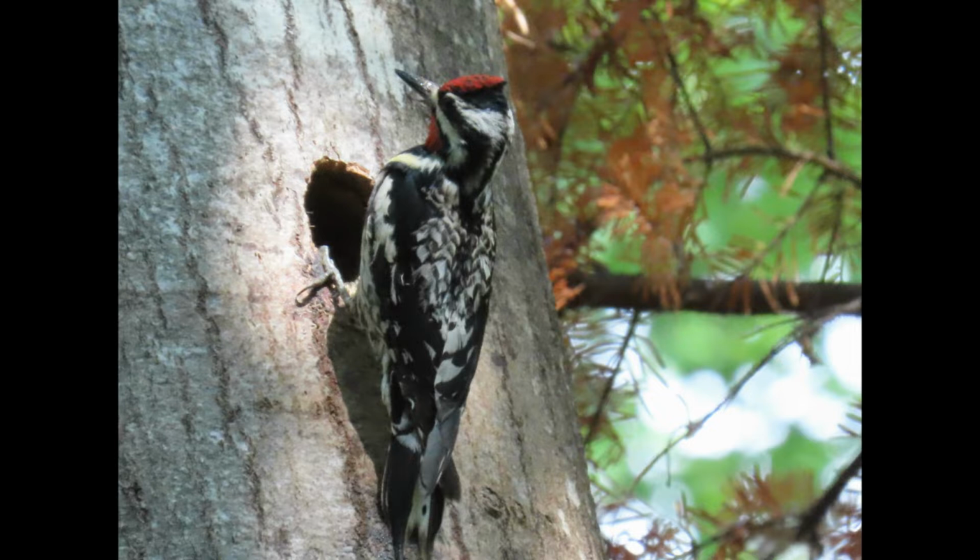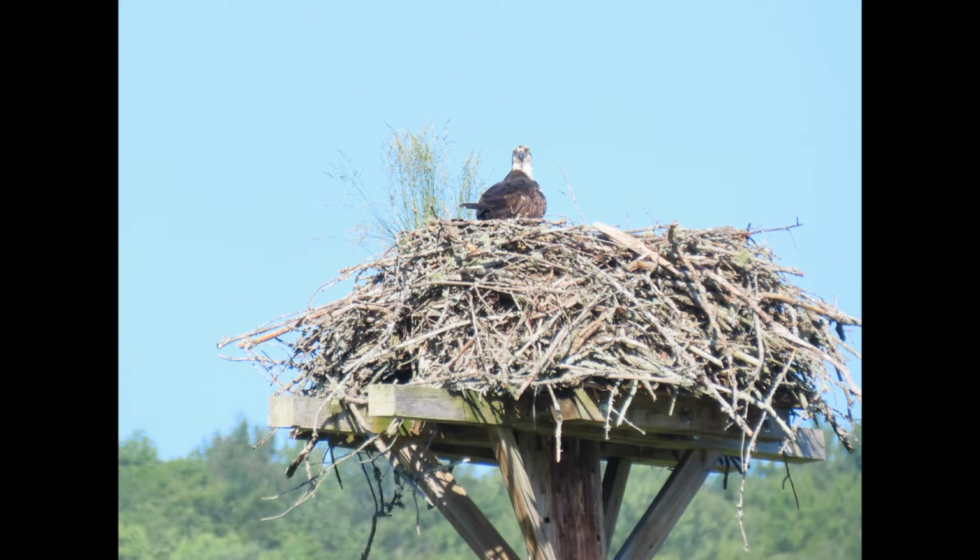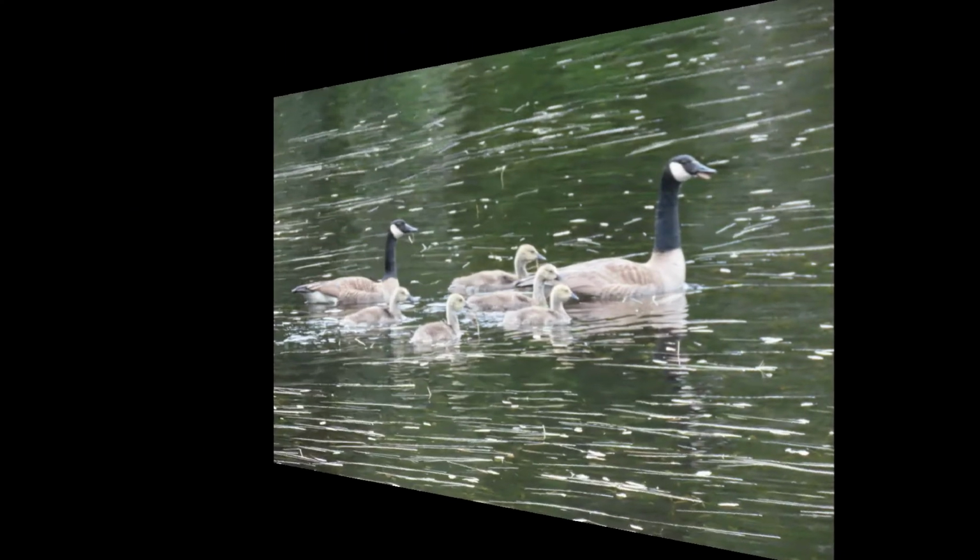Expect to find nesting birds in the area like yellow-bellied sapsuckers, potentially ospreys. Of course, you'll expect to see a lot of geese around any of the lakes and canals, and ruffed grouse are pretty common also. I even saw a hen with chicks running across the road in front of my car.